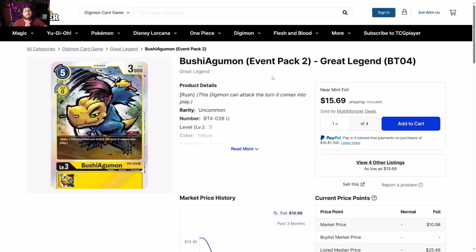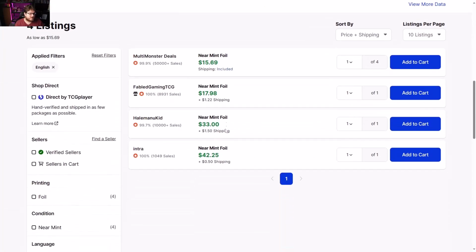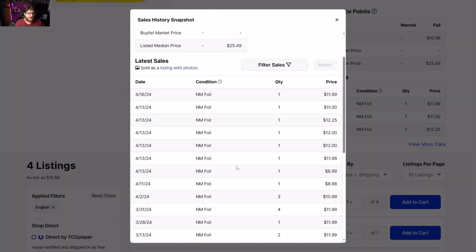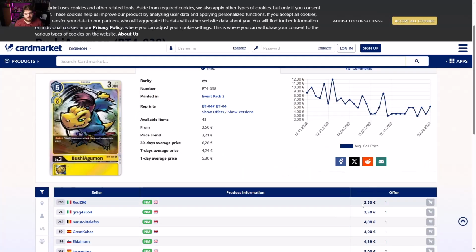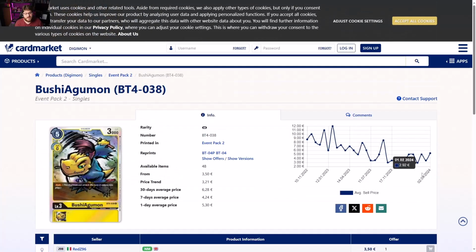Bushy Agumon event pack. Get ready for this. Probably should see some movement more often than not. Looking like 15s, 17s, $33. I mean, movement is when a deck tops using Bushy Agu, that's kind of cool. Europe side looking like €3.50, €4 to €5.